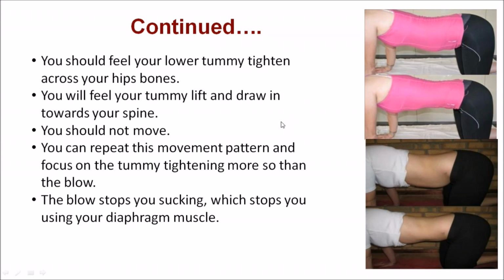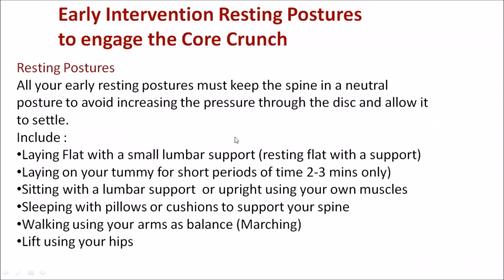Now already I can hear some, "Oh, but this is not functional." You're certainly right, it's not. But if you don't know how to engage your core on demand, your breathing is going to take over and you won't be able to isolate the core. So the movement pattern is you're going to blow, this stops you sucking, you're going to engage your core muscle and you're going to feel it. That's the first part of the exercise.